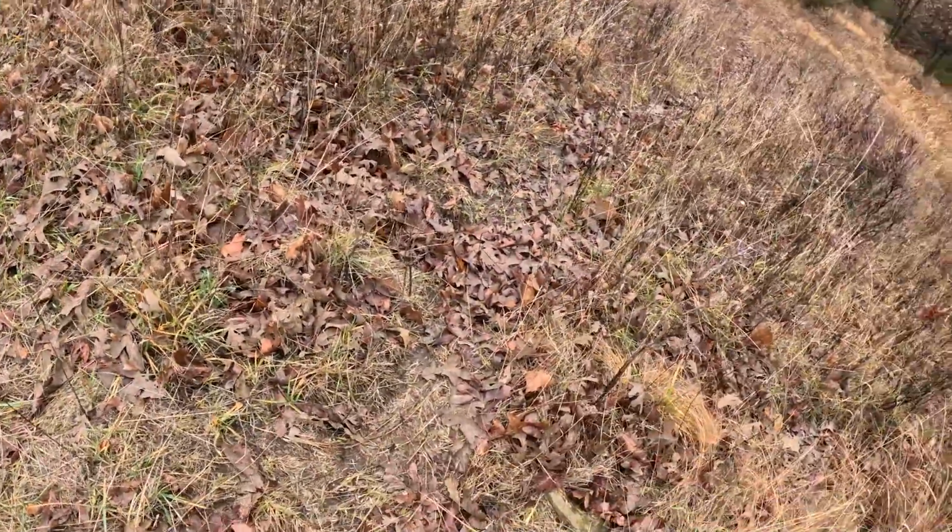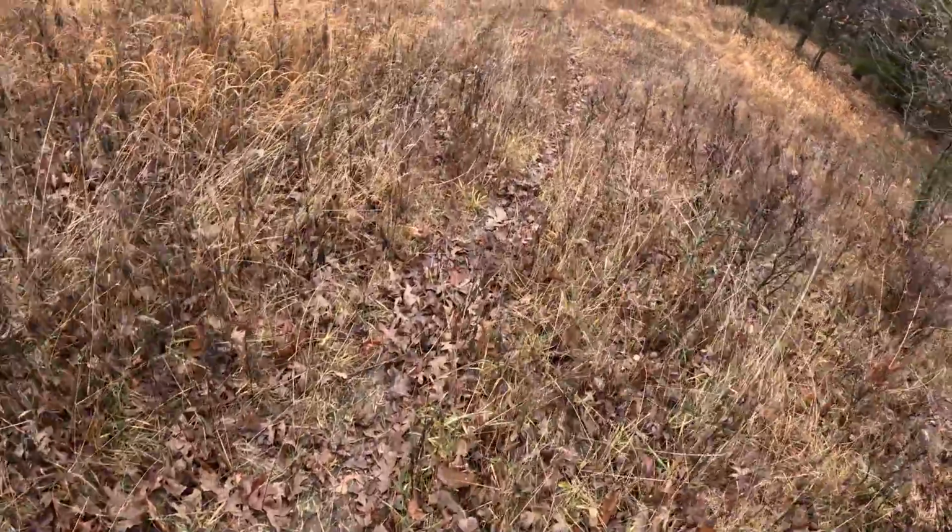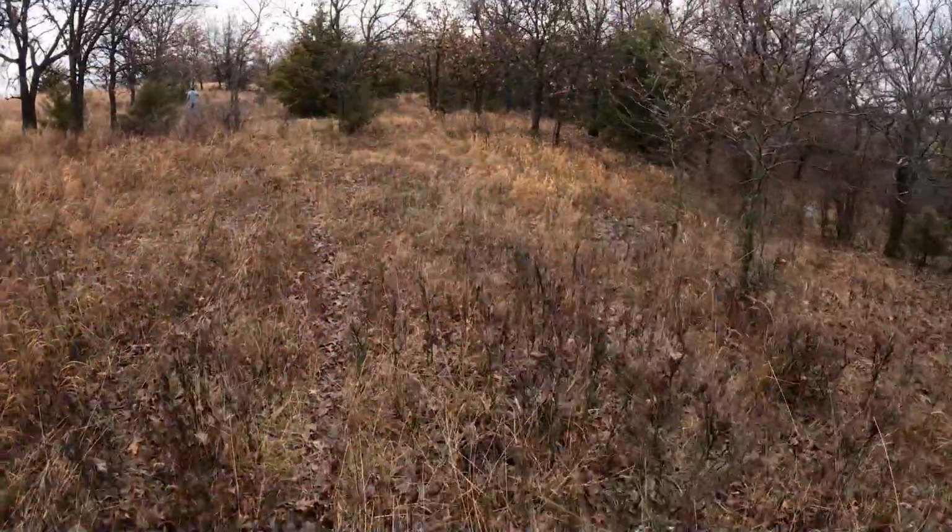We're just a little further along the edge of that draw, and there's some nice trails here. There's some buck sign, scrapes. They're already kind of using this anyway, and by planting something that separates this from the road, you make just enough of a buffer that you can hunt on the inside of that. It serves a lot of purposes.